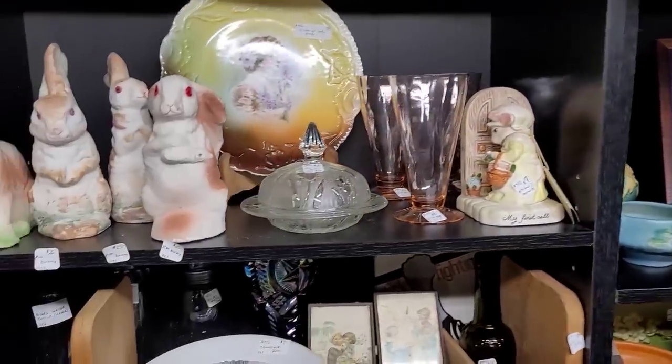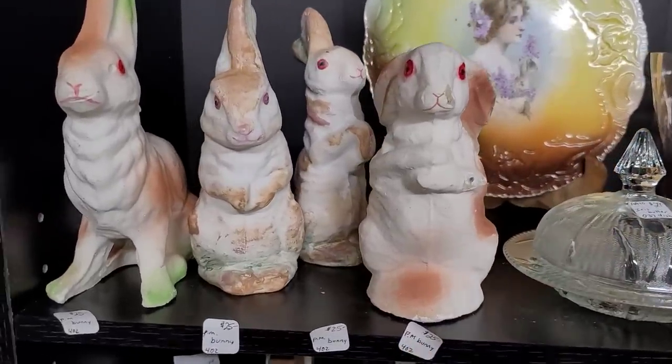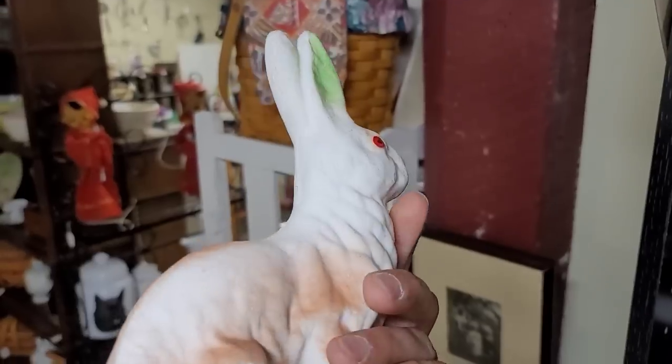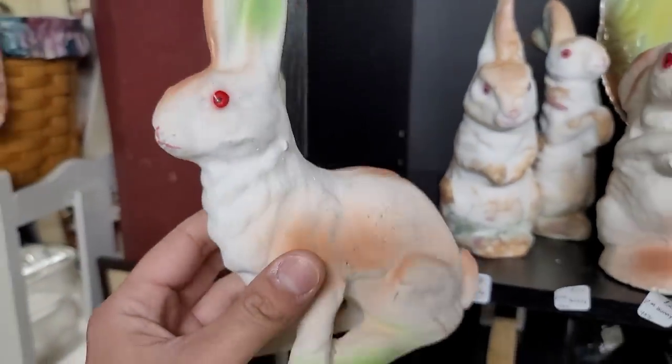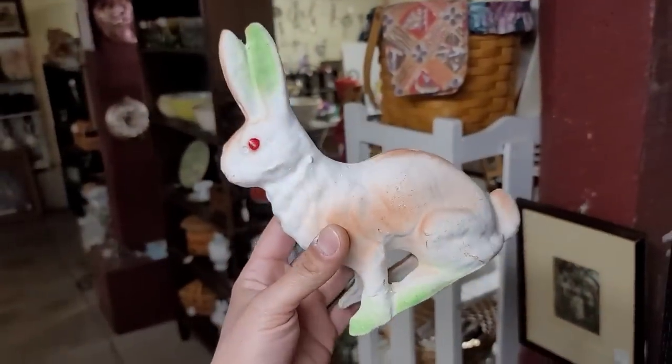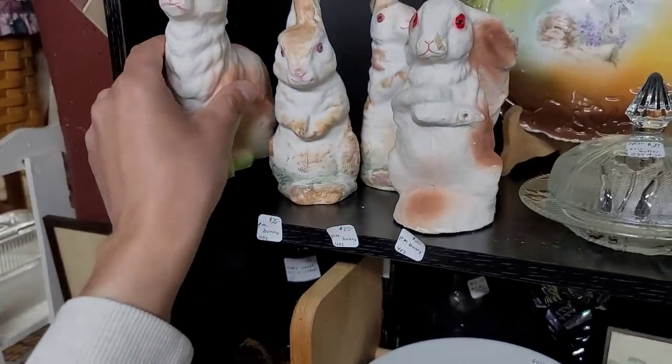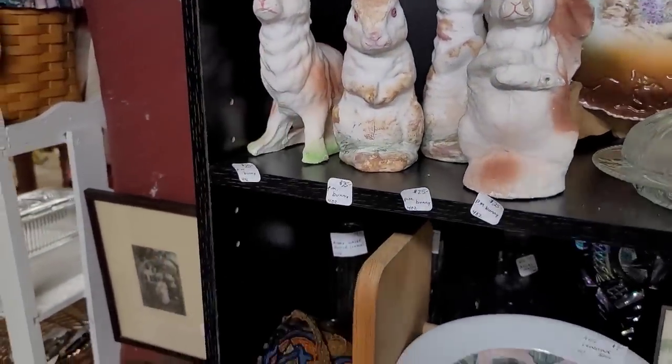Some paper pulp bunnies. I respect the fact that you did not stick that on the bunny. This is really good condition. This one's a nice one because you wouldn't have to leave it out just for Easter. I'm really digging that one. It's got some great colors on it.